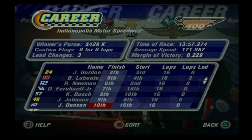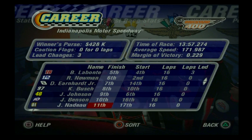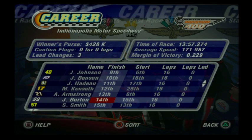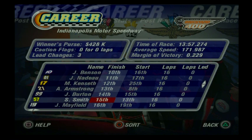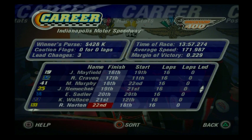So you look through the top 10 here. Johnson gets ninth. Johnny Benson and Jerry Nadeau, great finishes for the Pontiac gang. Burton didn't get his top 10, so that's unfortunate. The 57 car, who we still owe one, finished 15th.